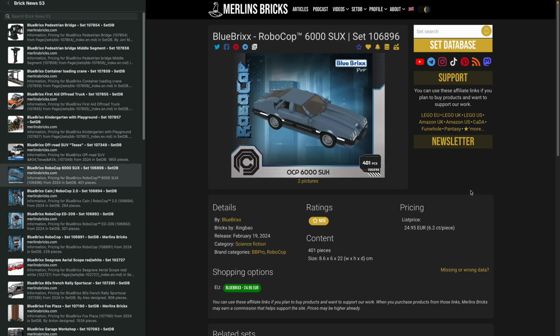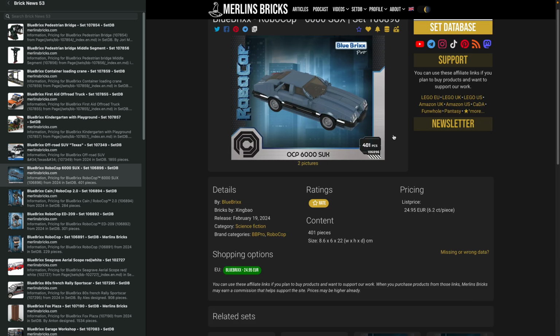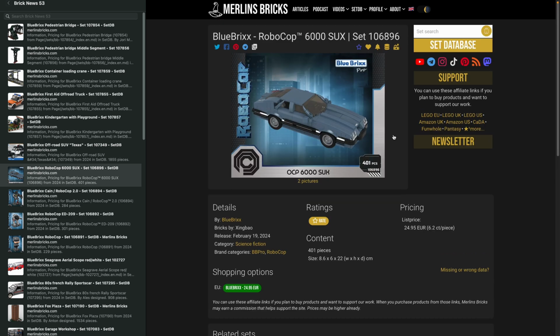And then we have, I think this should be it now, another wave of availabilities of Robocop sets. So first we have the 6000 SUX. I think I've done some reporting on all of these back in the day when they were announced. So now they are available. As always, keep in mind, this is quite common with BlueBrixx Pro. Most of the time they get available pretty fast after the announcement, while BlueBrixx Specials, on the other hand, usually take 6, 7, 8 months between announcement and actual availability. It can even be more. With Pro sets, this does not happen that often.